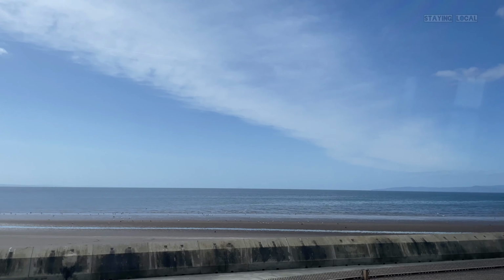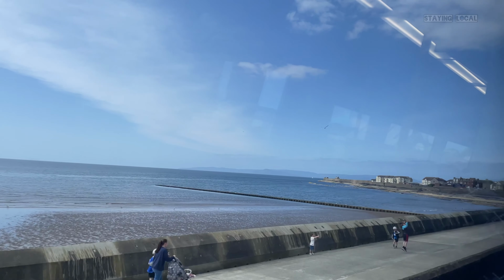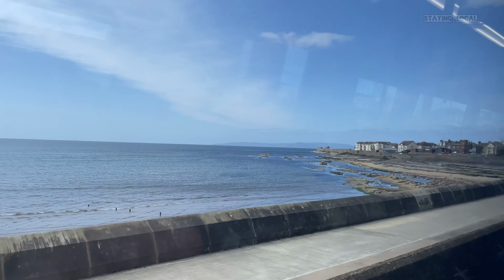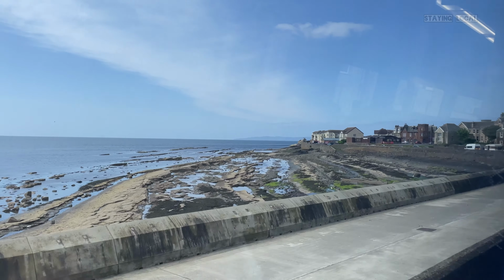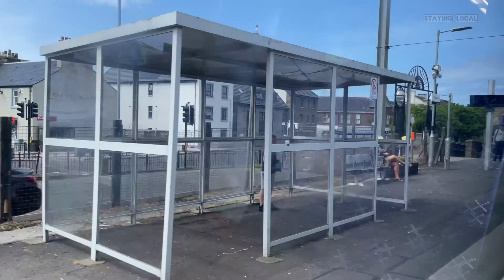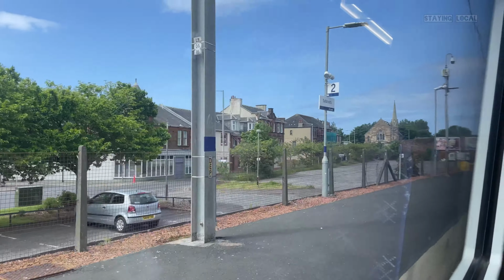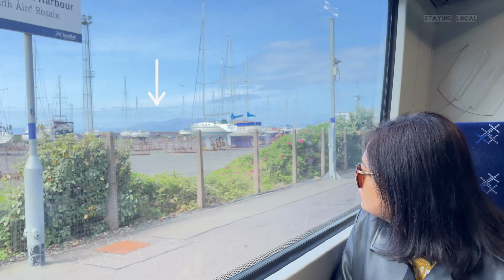We are now approaching Solitude. Please mind the gap when alighting from this train. The scenery near the Solitude station is so beautiful, we thought of sharing with you. The view of the boats from here is very beautiful. You can also see the Isle of Arran from here.